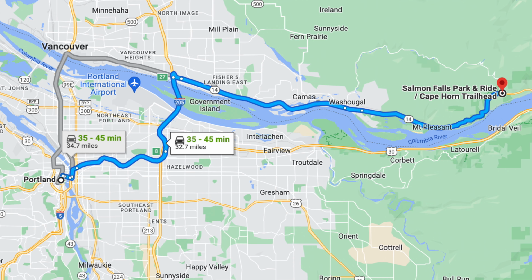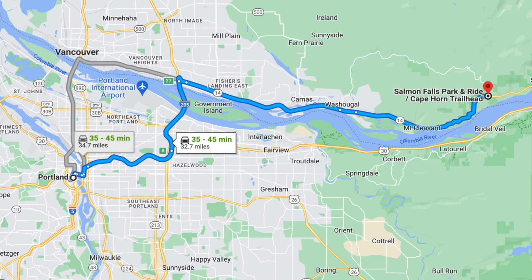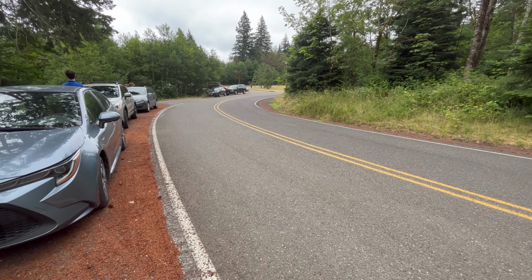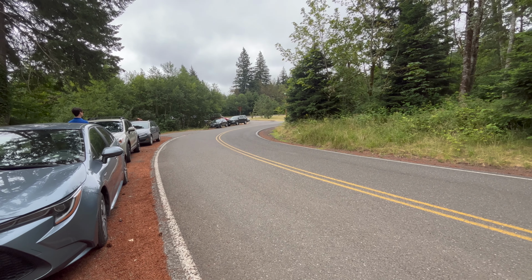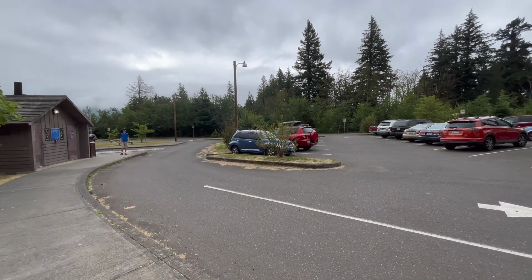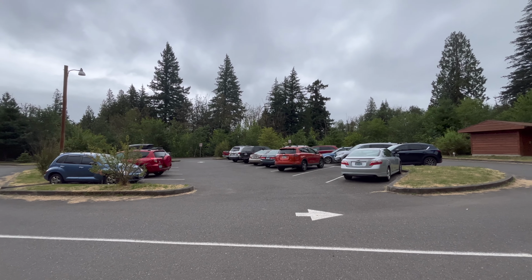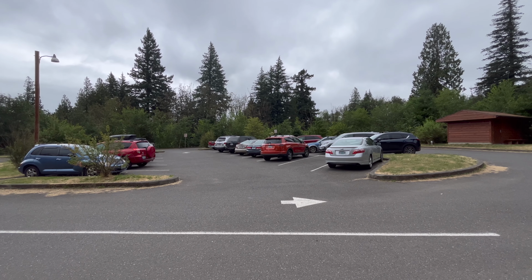The Cape Horn Trailhead is about 45 minutes drive east of Portland on the Washington side of the gorge. The parking lot was full when we arrived, so we parallel parked just down the road. Part of the reason for the crowd may have been that we went on July 16th, which is the day the annual Cape Horn Trail's seasonal closure ends.